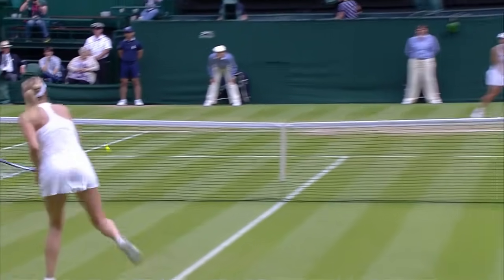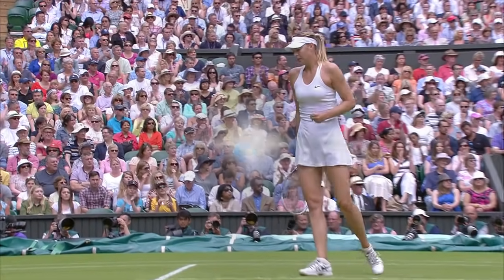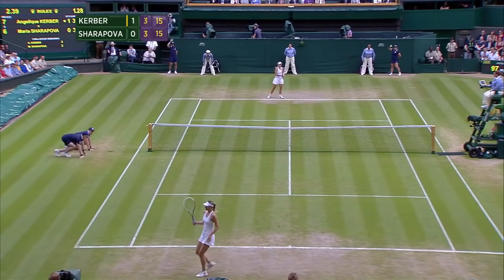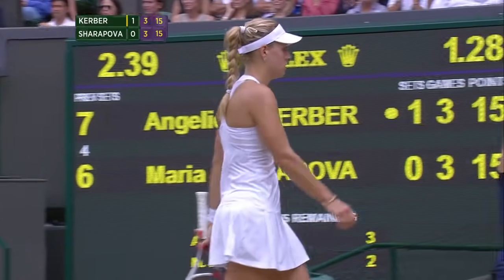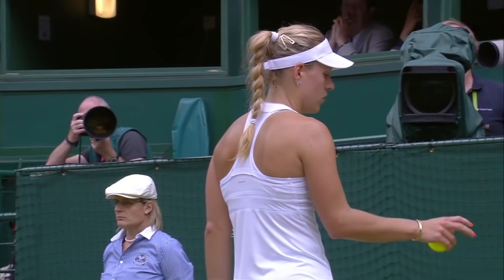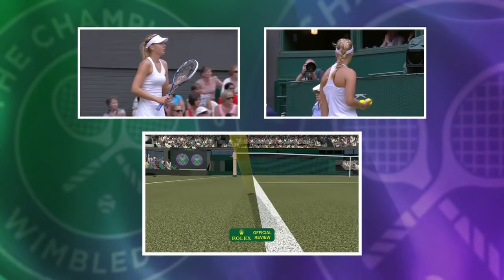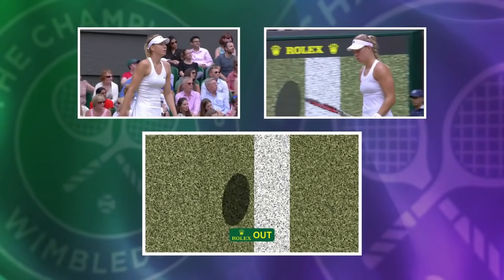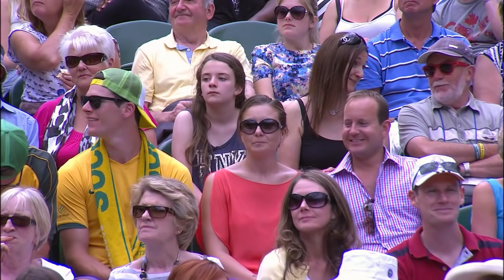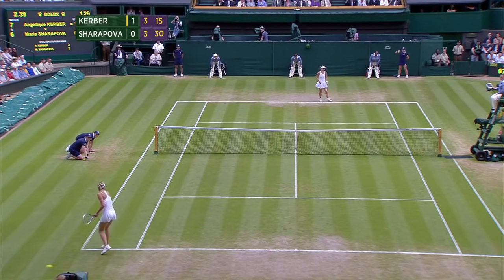Miss hit from Kerber, and this was simple and straightforward for Sharapova. Moving elegantly up the court. Nearly came off for Kerber. On the offside line, the ball's called out. Called out. Probably was out. Let's get the crowd involved. Ooh, very close. Far away, was it? 15-15. Let's first.